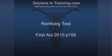Positive Romberg sign. What is the Romberg sign? It's where you have the patient stand with their feet together, right? Have them put their arms out. You have them close their eyes. What the heck are you doing there? All right, what is the Romberg test? Let's just talk about that real quick. Little neuro snippet here. So the Romberg test, there's three things.